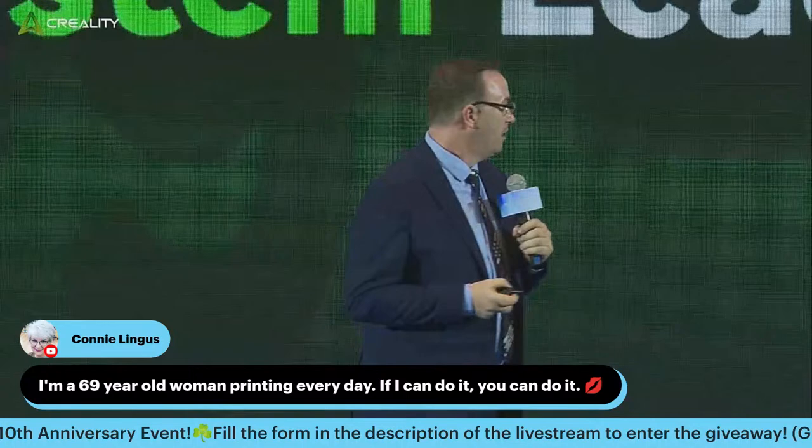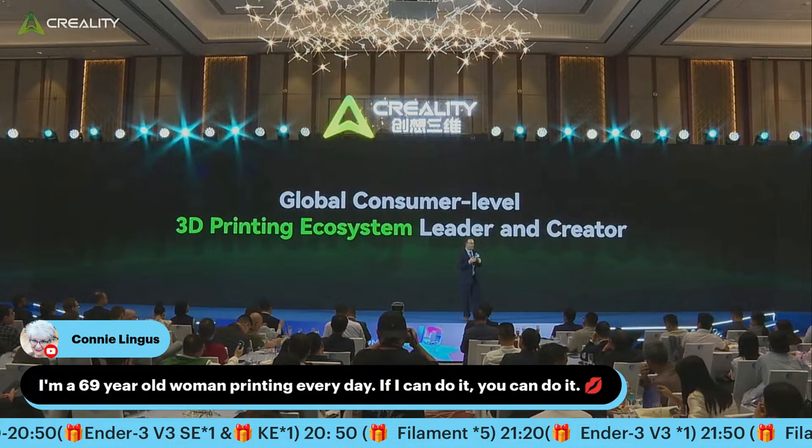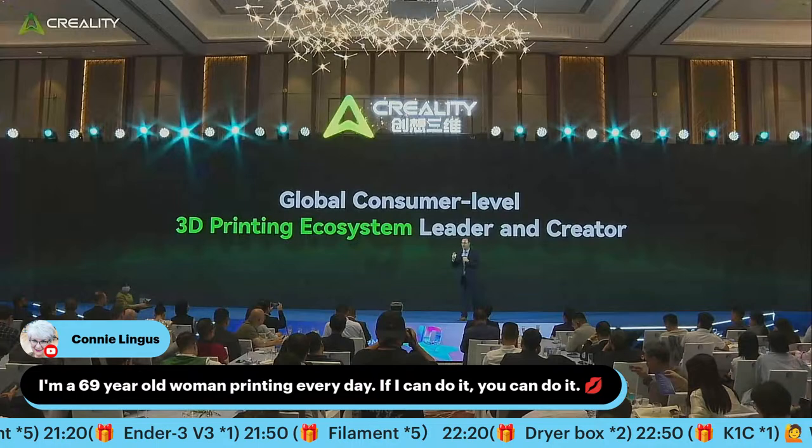3D printing ecosystem. You've heard that word a lot tonight. Creality doesn't just produce and sell 3D printers. We love our printers, but that's not all we do. It integrates applications of 3D printers and their surrounding ecosystem. Everything you need, you can find it here.